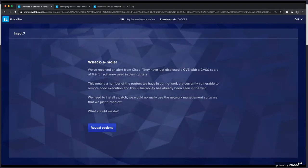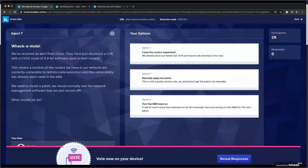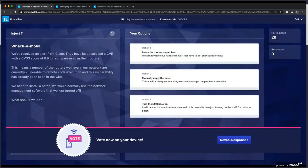Okay, do we leave them unpatched? We already have our hands full. Do we manually apply the patch? This is still a pretty serious risk. We should just get the patch out manually. Or do we turn the NMS back on? It will be much more time intensive to do this manually for just this one patch. I don't want to put any pressure on you, Paul, but we're also running out of time.